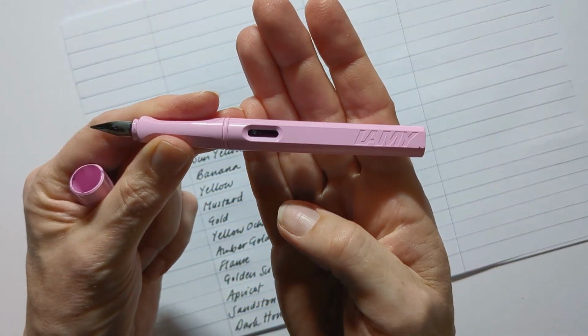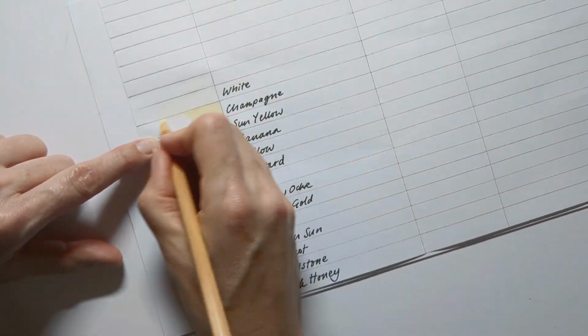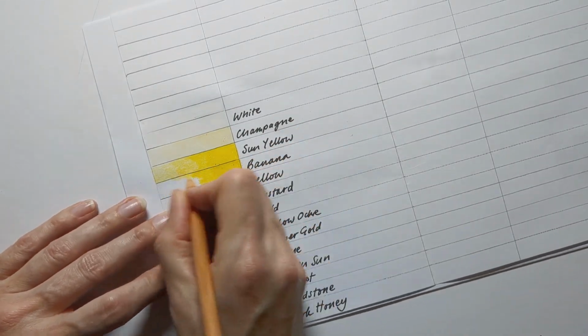I'm just using a Lamy Safari pen with a medium nib for all the writing. So I'm filling in the swatch box by doing solid colour at one end of the box and then grading it down to the gentlest pressure at the other end.